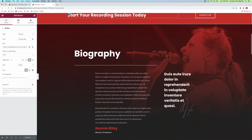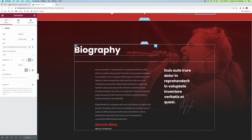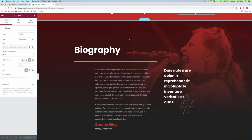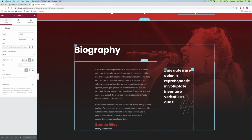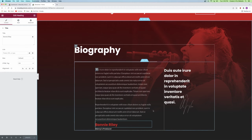So I'm going to scroll on down. Next, we have a biography section. So I'm going to go ahead and change a couple things here, but most of it I'm going to leave the same. You guys already know how to edit text, and you can go ahead and just type on the screen wherever you want. This is text as well as this.